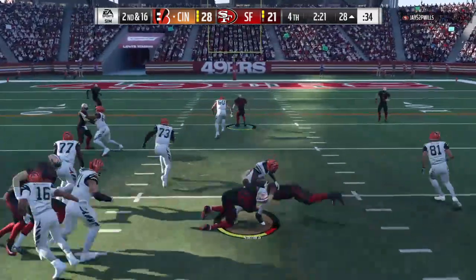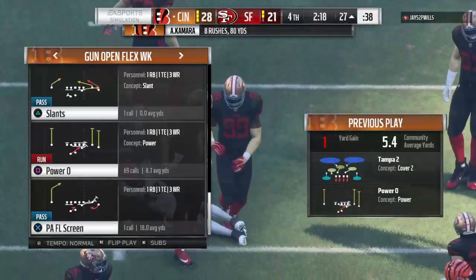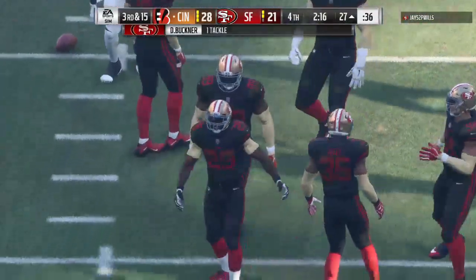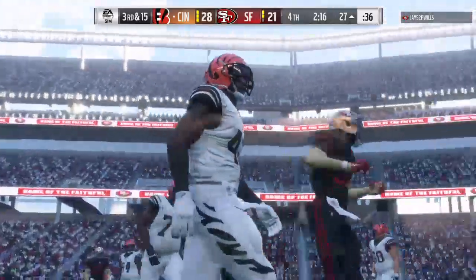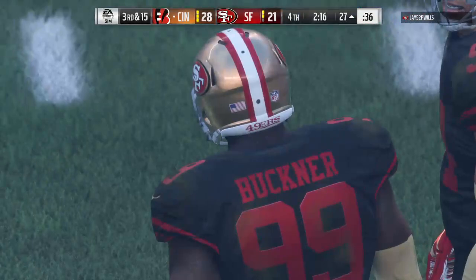They'll run it now out of the gun. And he'll get this one down to about the 27. They get just a yard back there, and now they'll be looking at a tough 3rd and 15. After that run, still a good amount of meat on the bone here for this third down play. Can you envision them putting this in the air?